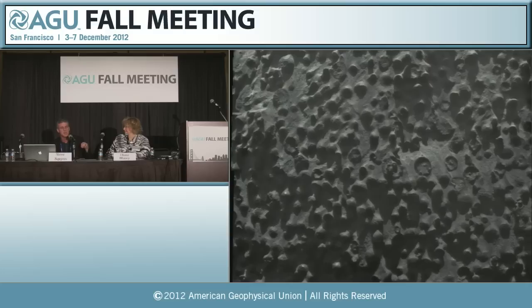They could be, if this is a volcanic deposit, what are called accretionary lapilli. Lapilli are little volcanic hailstones. Pompeii is buried in this stuff. Okay, so we've got a bunch of different hypotheses for what this might be.